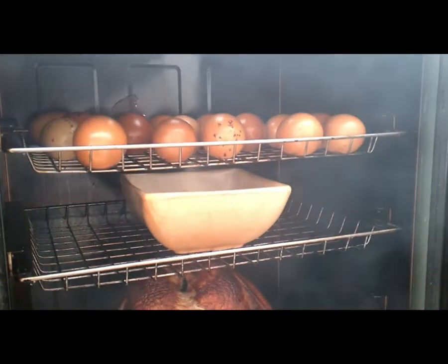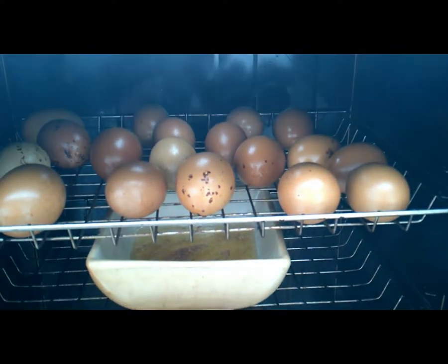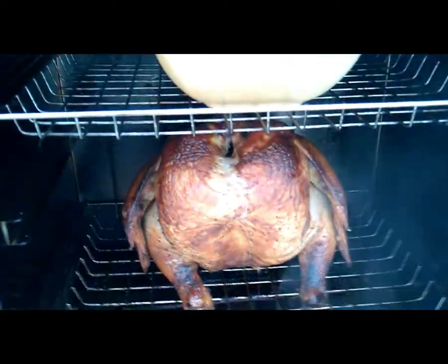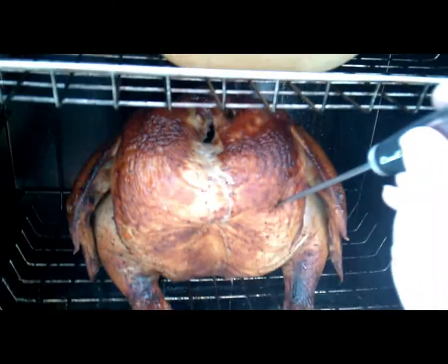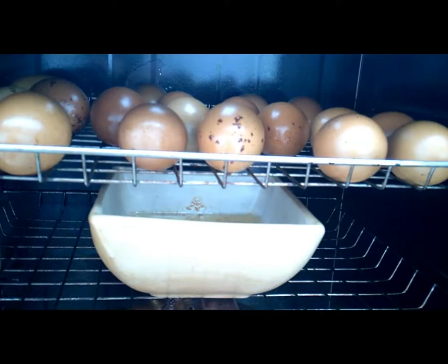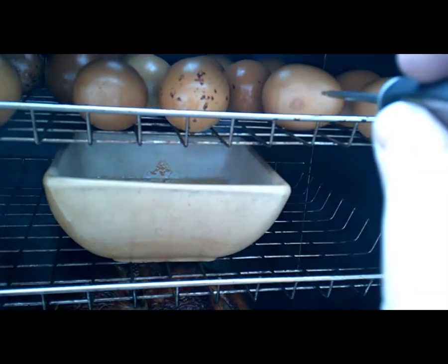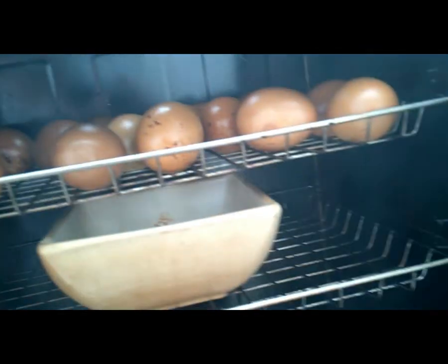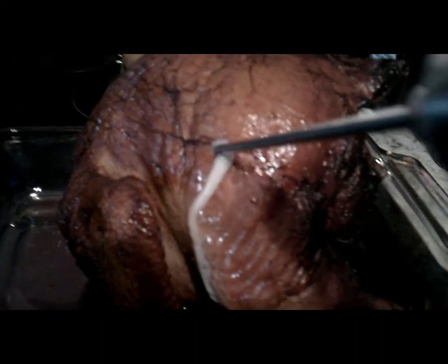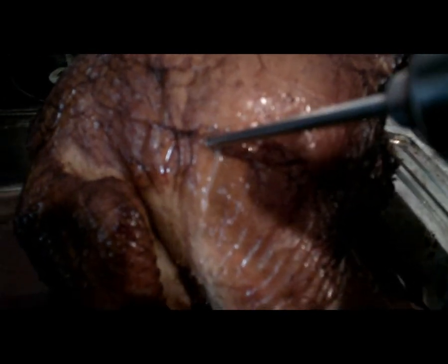Okay. And they're done. The butter's smoked. And the chicken should be done too. There's some burnt spots on that. That's all right. That is pretty cool. Now we'll crack them open and see what they taste like. Here it is getting its shot of smoked butter goodness.